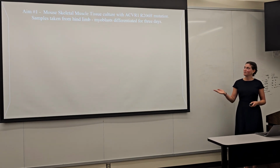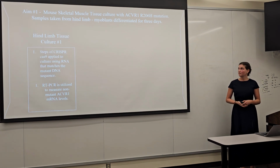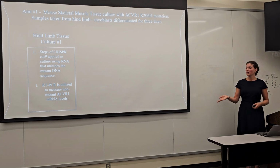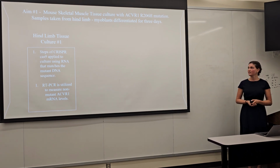So for my first aim, I will be using a mouse skeletal muscle tissue culture that has the ACVR1 R206 mutation. For our first tissue culture, we will just be applying the steps of CRISPR-Cas9, and then subsequent mRNA levels will be measured using RT-PCR. We are looking for the non-mutant mRNA in this instance.